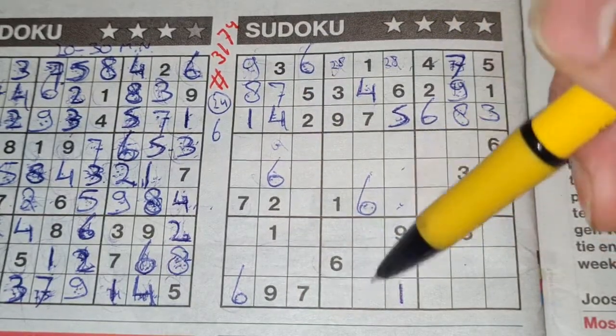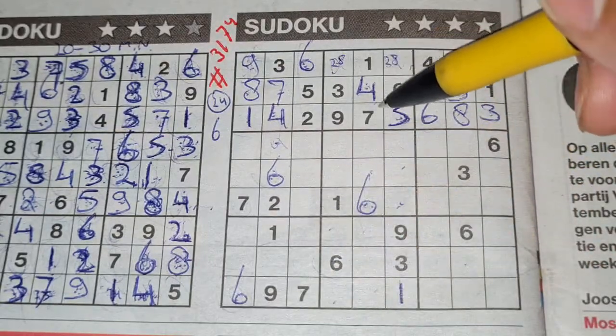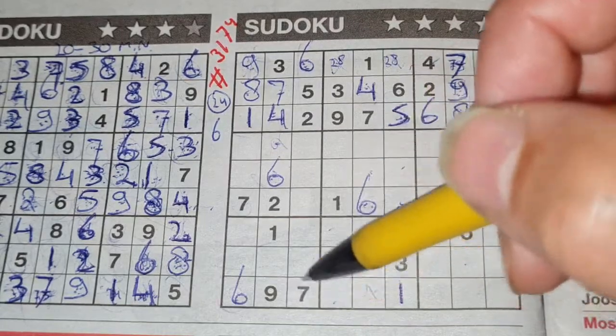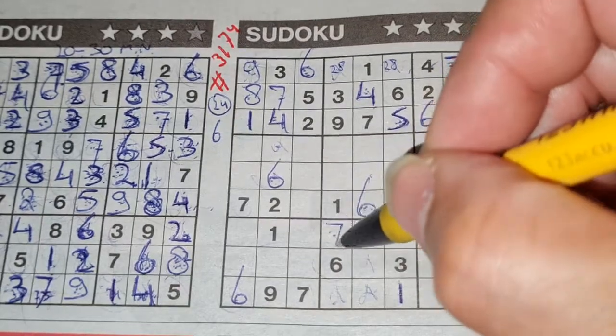Alright, 5 missing numbers in this big square. One of the missing numbers is 7. We see here 7, no 7 in these 3 boxes. There, 7, no 7 in those 2 boxes. So 1 box left for the 7, it should be there.